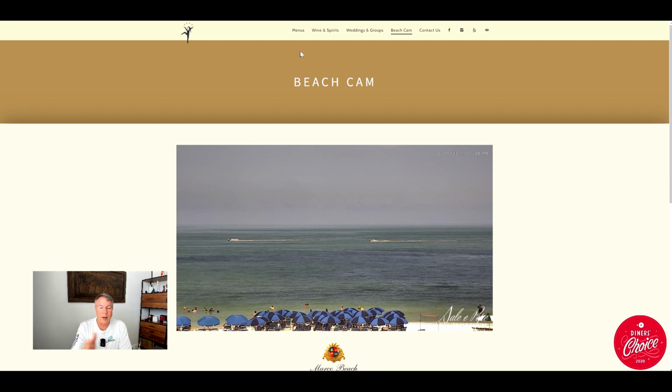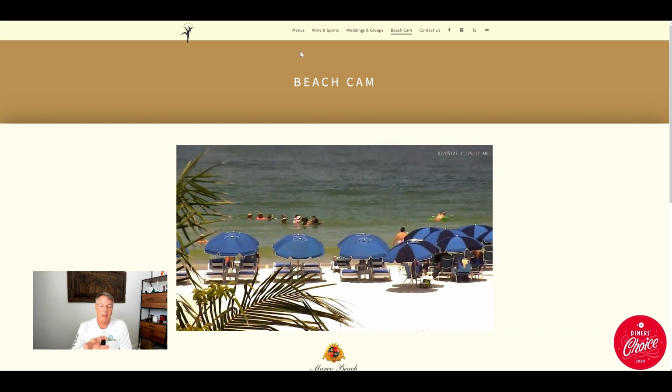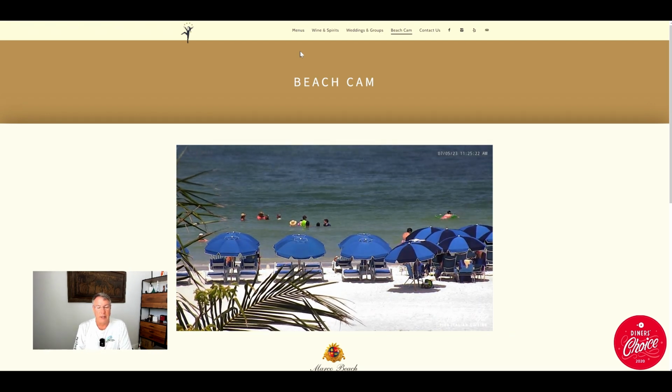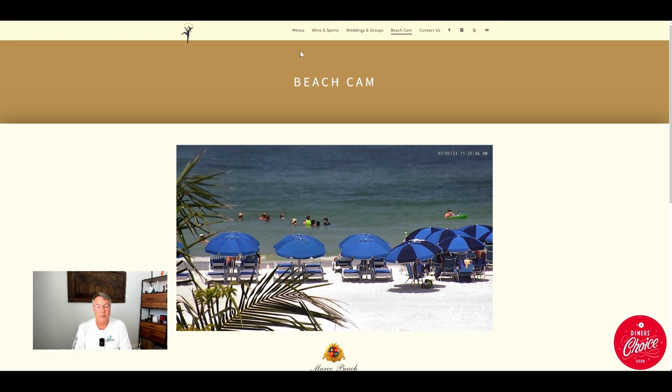But as the camera moves, you can almost see down the beach, or you can see right in front of the restaurant, so it's a good way to monitor the water conditions itself, and you'll see how empty the beach goes. There we go. We got a family that had just zoomed in on, and that's one of the pre-programmed views that this webcam has on it.